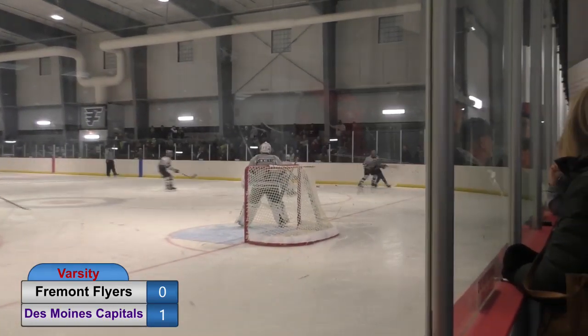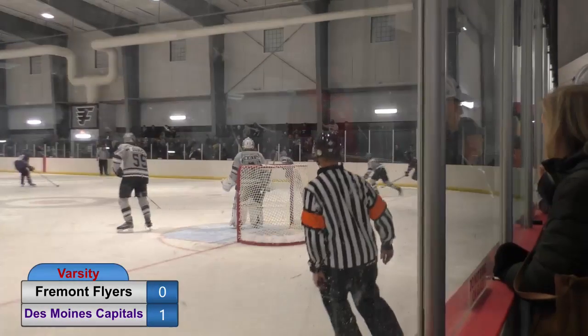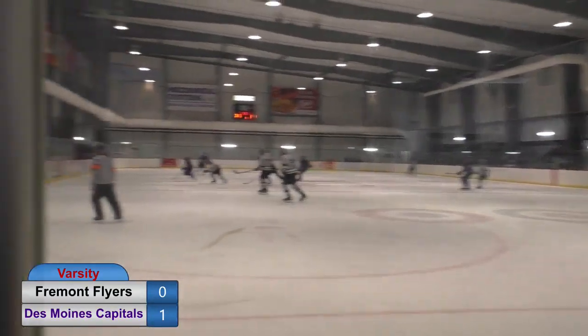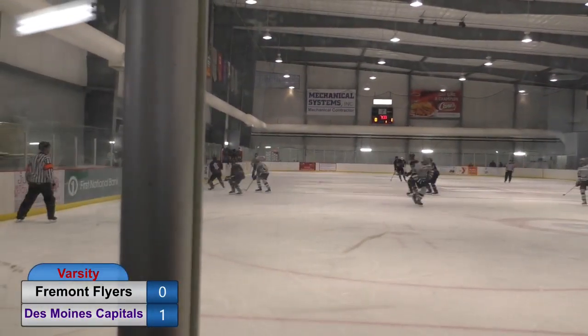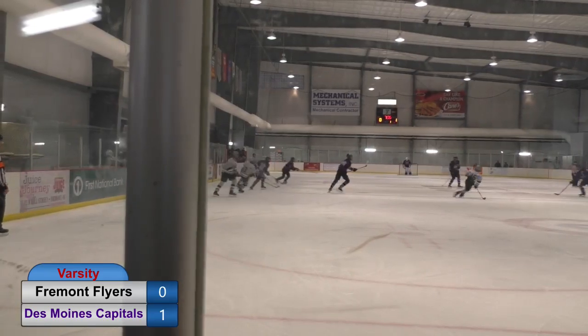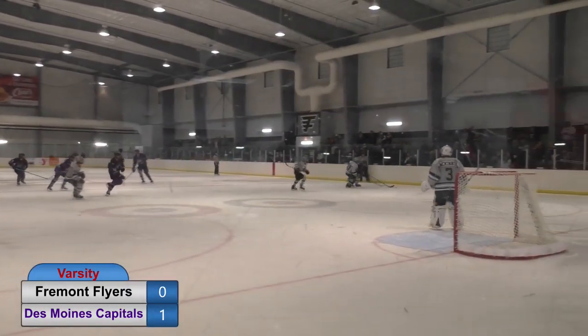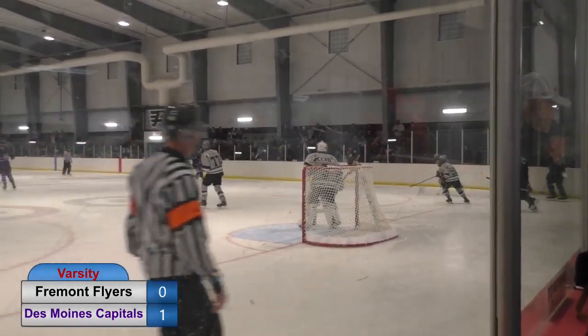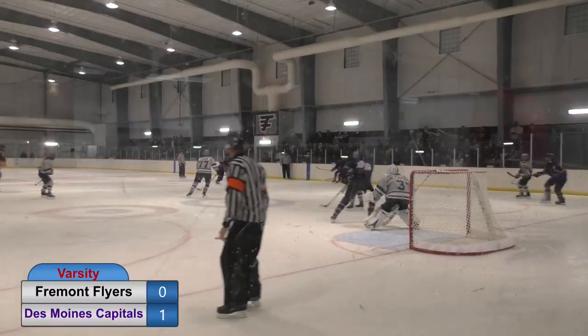Starr's looking for some help, and all of his teammates were changing up, and the Flyers pick it up through the neutral zone. And the Capitals intercept that right at the blue line. Back to play it is Davison. Davison over to Legler. Legler goes wide on it. Into the corner it goes. Capitals pick it up to Bragg. Bragg at the blue line.